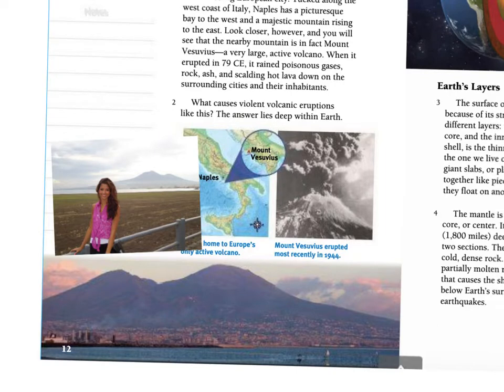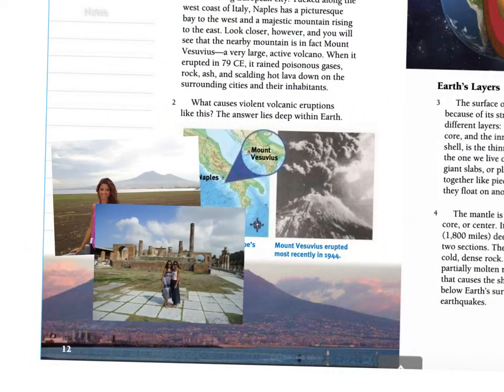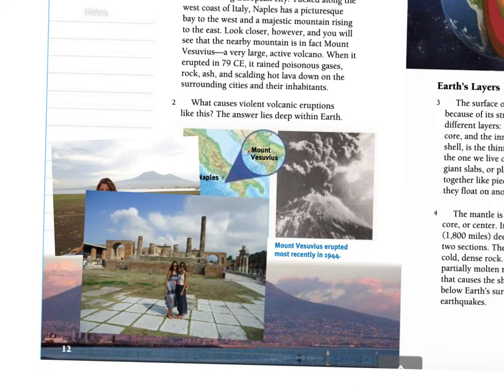It looks just like a hill, but right next to the mountain is the city of Pompeii, which we will be reading about a lot in the next couple days. And the city of Pompeii is really interesting. It is right next to Mount Vesuvius, and it is the city that was completely damaged by the eruption of Mount Vesuvius. Here is my sister and I at the ruins of Pompeii, right next to Mount Vesuvius. As you can see, there's still some things standing, but the city was definitely demolished by this volcano. We'll be reading a lot more about it today, and I'll be sharing some of my experiences when I was there visiting Pompeii.